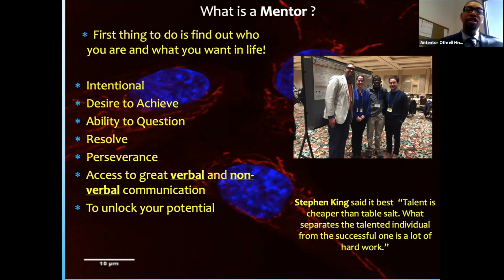You have to desire to achieve. This is both on the mentee and mentor end: ability to question, resolve, and by resolve I mean not only being able to understand a solution to a problem, but having the grit to hang in there when you do have an issue.